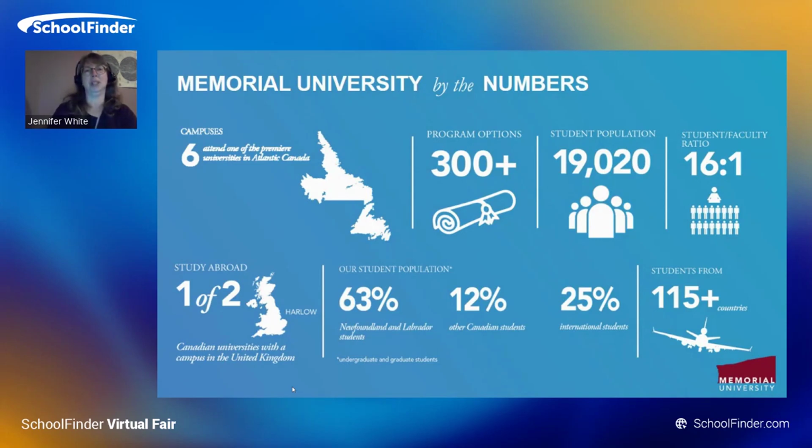So our main campus in St. John's, which has our largest population of students, is the St. John's campus. We also have the Marine Institute in St. John's, which is an academic campus of about 1,200 students. The main campus has about 14,000 students, but we do have a smaller satellite campus in St. John's for those studying in the marine transportation industry. We also have our Grenfell campus located in Corner Brook, which is on the west coast of the island of Newfoundland. And we also have our Labrador campus located in Happy Valley Goose Bay.